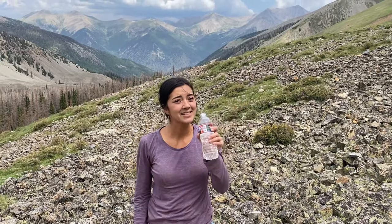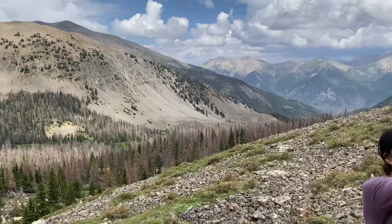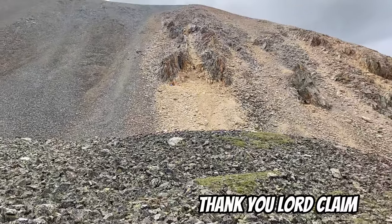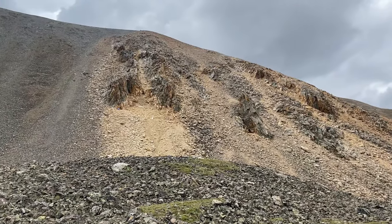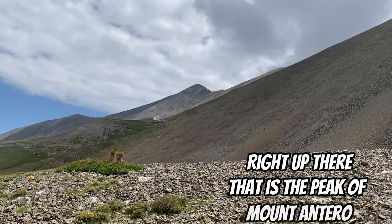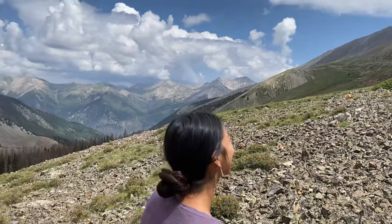When you're up here this high, you definitely want to stay hydrated because it is totally different than anything you'll ever do mining above tree line. That is 30 acres of thank you, Lord, claim. Just incredible. Right up there, that is the peak of Mount Antero. It's pretty amazing. It still looks way up there.